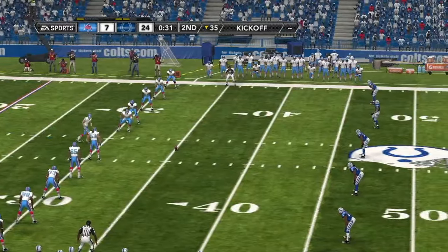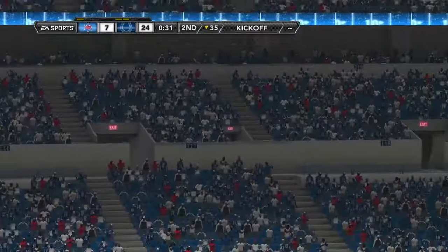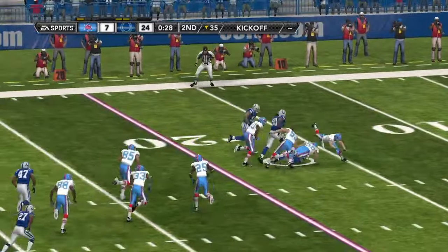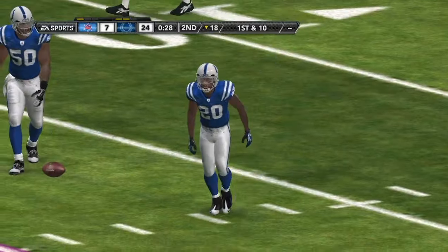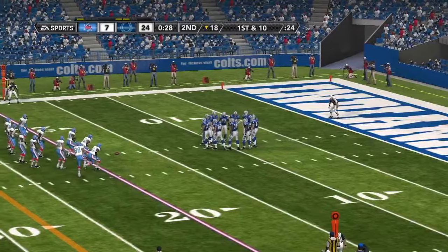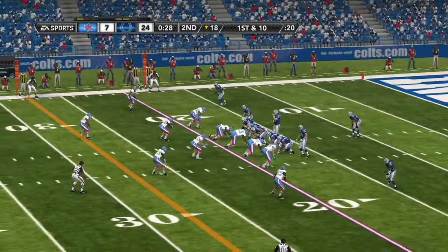Rackers gets ready to kick it away. Number 20 is back to receive the kick. The stop was made by Cushing. They couldn't do anything against this defense on their last drive, and they were forced to punt it away. They'll start at the 18-yard line. It's first and 10.